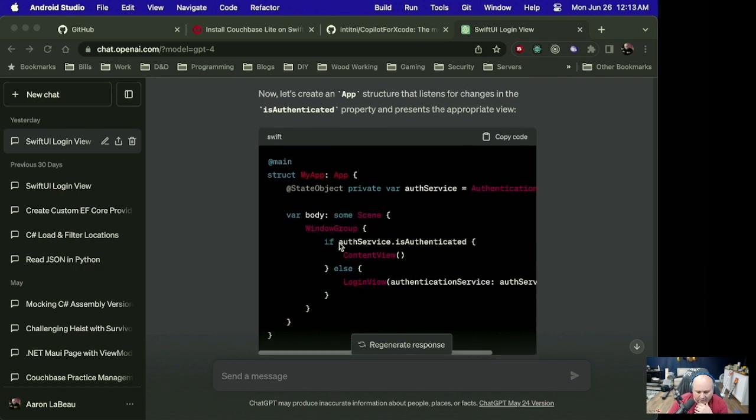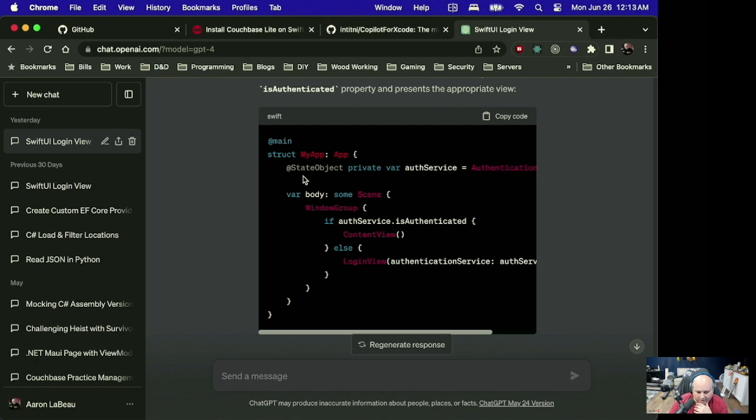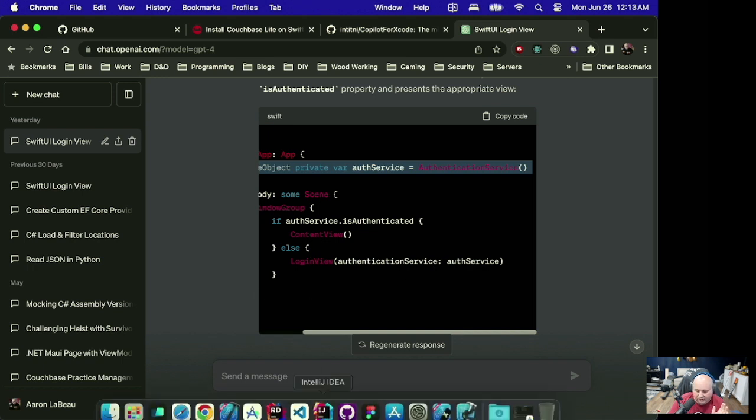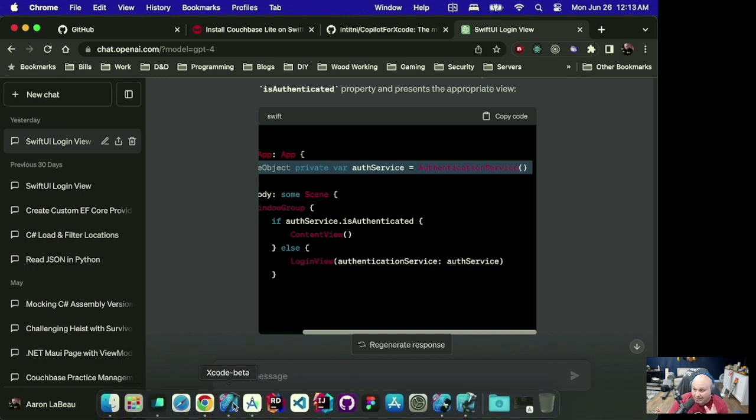So if we look here in our app, this is where we're going to do our cool thing. We need to define our authentication service. This is where I was saying earlier, we have to define it higher in the call stack, and it's going to pass it into the login view. That totally made sense, because we don't want to make it twice. If we made it twice, we wouldn't have the same state variables because we'd have two definitions of it.